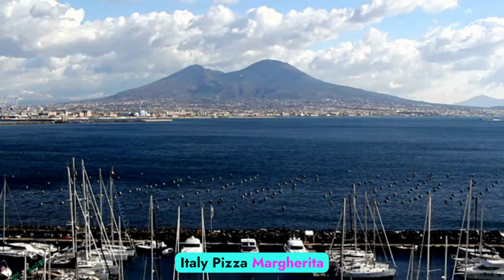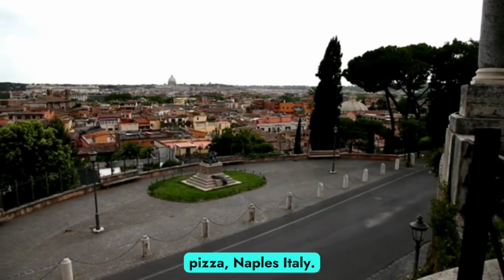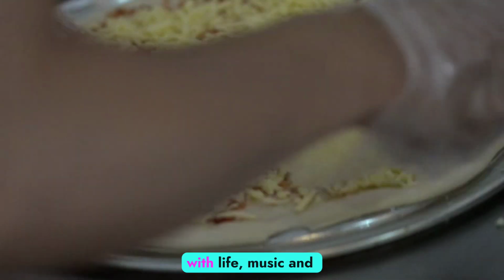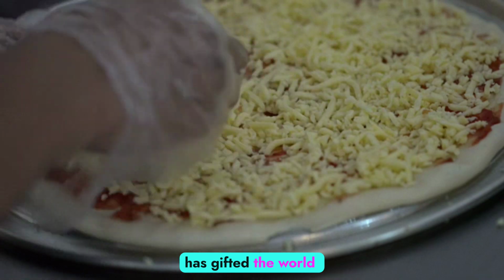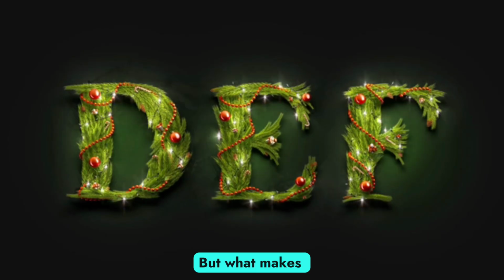Stop 1. Naples, Italy, Pizza Margherita. Our tour kicks off in the birthplace of pizza, Naples, Italy. This city, bursting with life, music, and aroma, has gifted the world one of its most beloved dishes, the Pizza Margherita. But what makes Neapolitan pizza so different from the pizza you're used to?